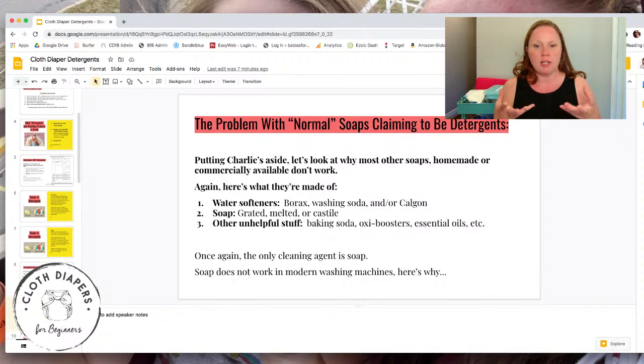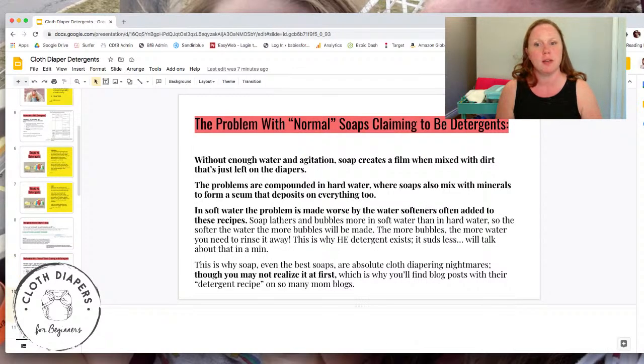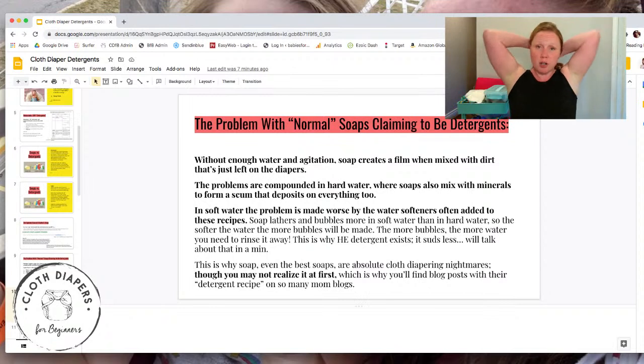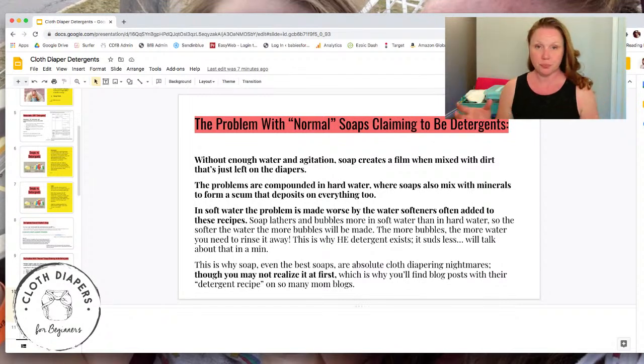The only cleaning ingredient is soap. Soap does not work in modern washing machines. And I know why I'm repeating this, it's because I changed my thing. But anyway, again, without enough water and agitation, soap creates a film when mixed with dirt, just left on the diapers. I talk again about the hard water. I talked about how in hard water, soap will create a soap scum film.